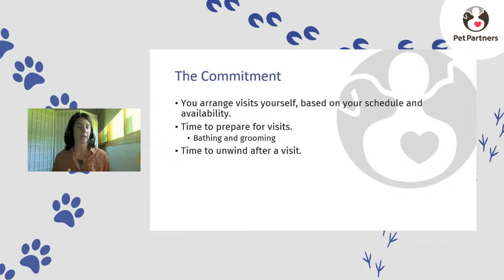The only thing I will say about timing is, in fact, we don't allow teams to visit more than 2 hours a day, because even though animals involved with Pet Partners love this volunteerism and they have a lot of joy for doing it, it also can be very exhausting for them. All of the attention, all of the moving around, all of the petting. So we do, for the animal's well-being, limit you to 2 hours a day. But besides that, it's really up to you.